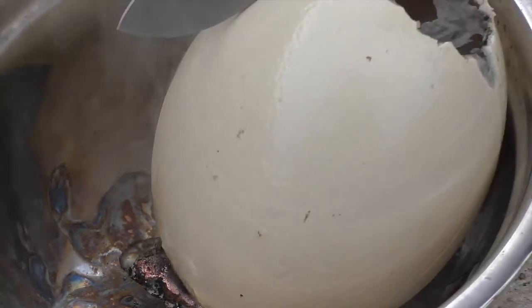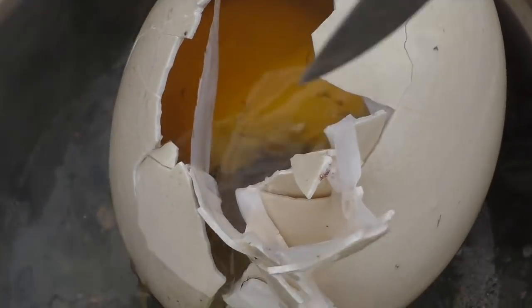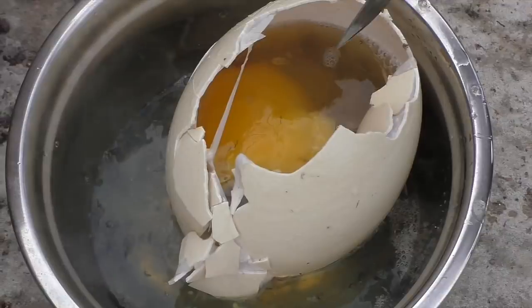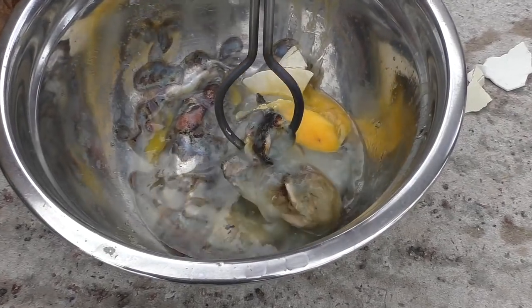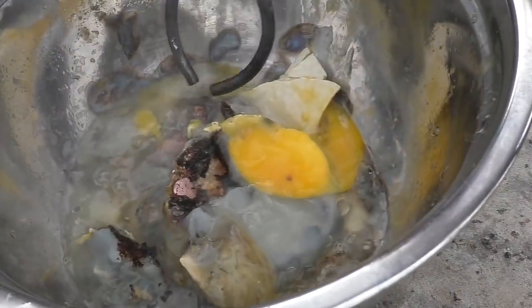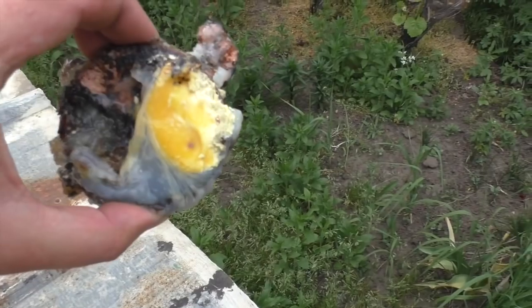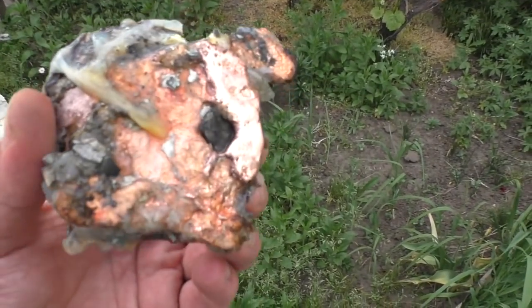Okay, let's open it and see what's inside. Well, I've told you, cooking is not my hobby. Now look at this fried egg. Now I want to eat.